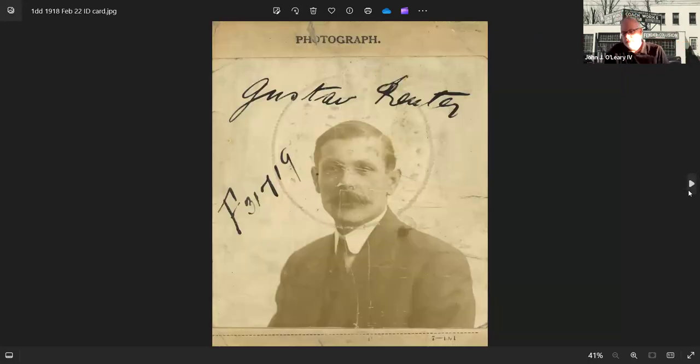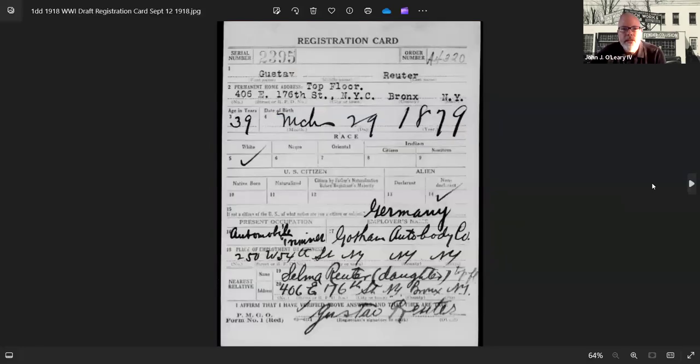So this is Gus Senior. Let's see, he's 29 in 1906 when he immigrates to the United States. He worked for several different coachmakers over the years when he first got in: Brewster, Carriage Works, and Gotham Auto Body. So this is his actual 1918, I think, registration for the war card. Because he was not American, he was German, he was required to fill out a card for the city. The family still has it and was gracious enough to turn it over to me.